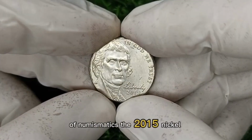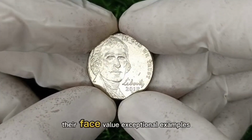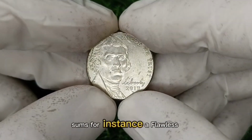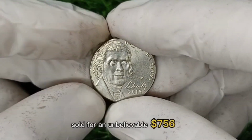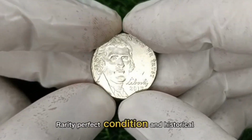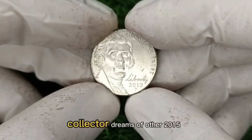The 2015 nickel has already made waves. While most coins are worth their face value, exceptional examples fetch staggering sums. For instance, a flawless 2015 nickel with a double die error sold for an unbelievable $756 million. Why? Because it combined rarity, perfect condition, and historical significance, a trifecta that every collector dreams of.